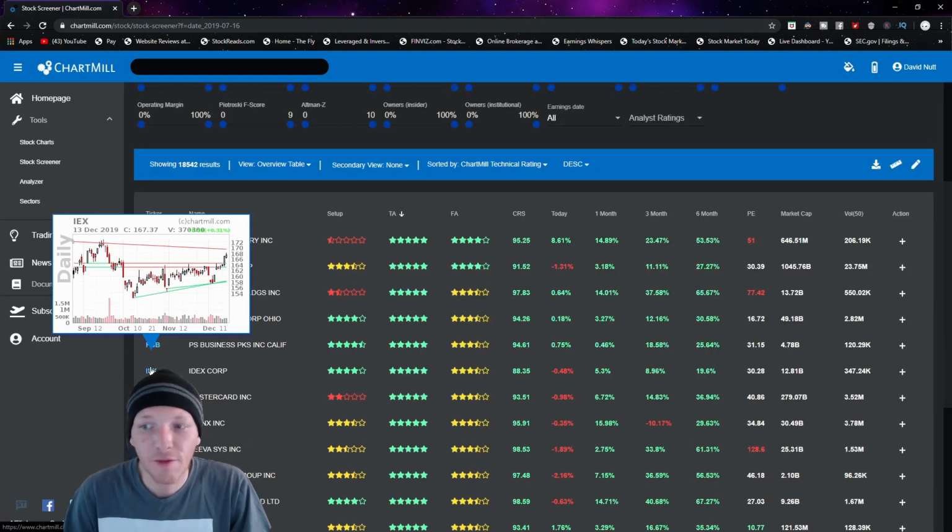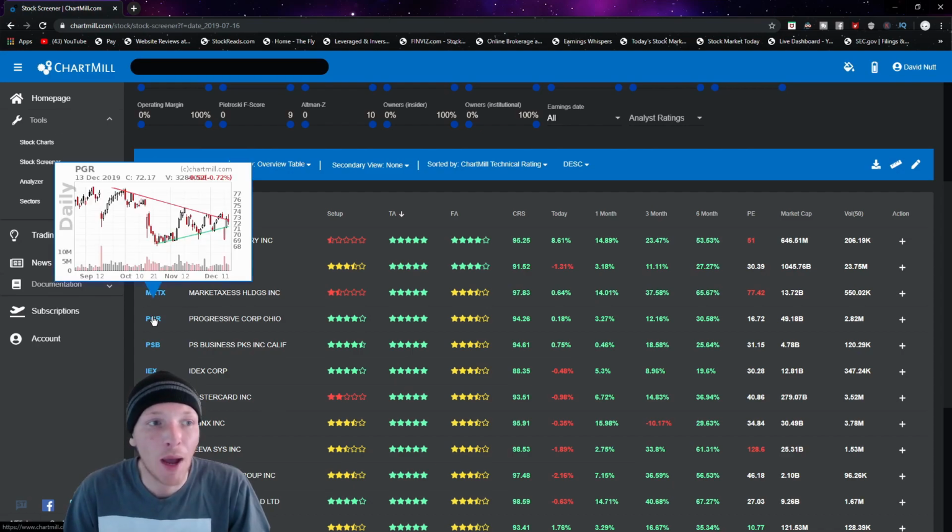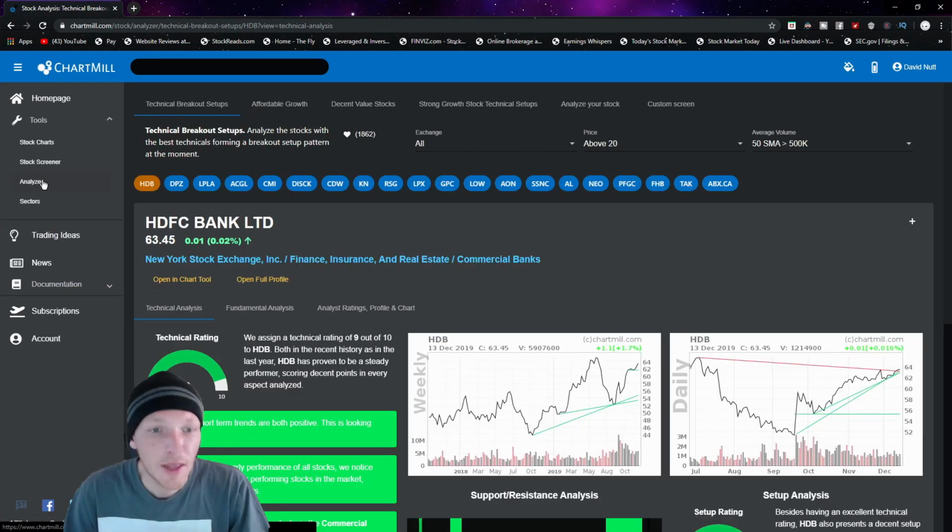And then just like FinViz, when you have all your stocks that pop up and meet your criteria on your screener, when you hover over the ticker, it'll pop up a daily chart just like FinViz. Next section we're going to go over is Analyzer.